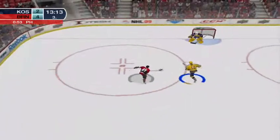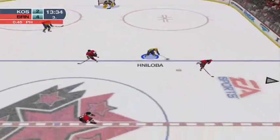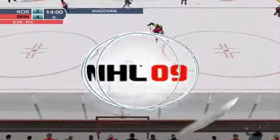This power play is now half over, and there certainly have been a lot of chances. Jim, they're getting the puck on net, but they haven't been able to get to the goaltender. Big shot. Jerry made the save.